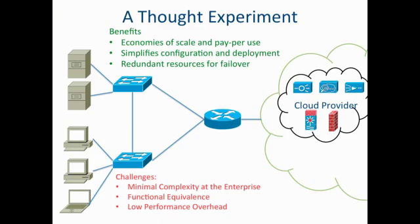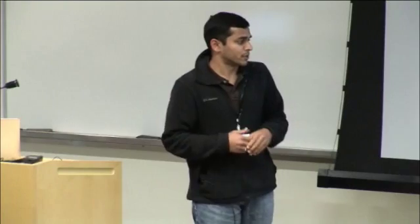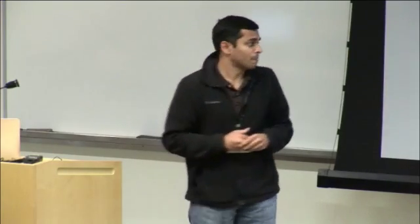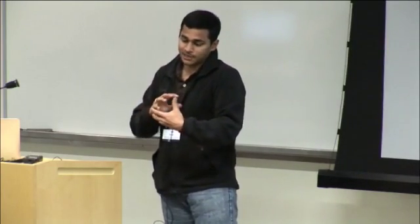There are obvious challenges here. Can we provide low performance overhead? Can we provide functional equivalence? Can we take a firewall, put it inside the cloud, and still get the same functionality in terms of stateful semantics and so on? At the same time, you want to keep very minimal complexity in the enterprise. If your outsourcing solution needs a very expensive box, you've lost the cost benefit right there.